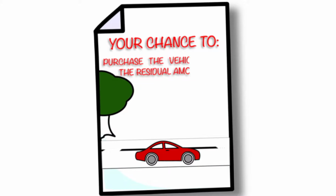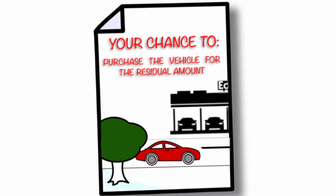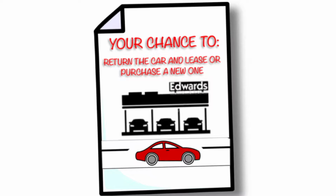This is your chance to decide to keep the vehicle and purchase it for the residual amount, or return the car and lease or purchase another one.